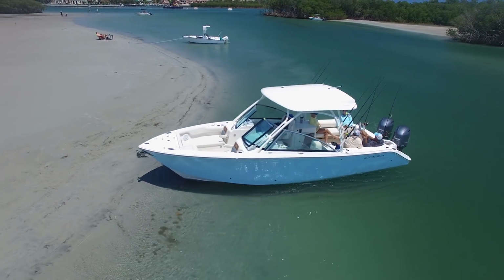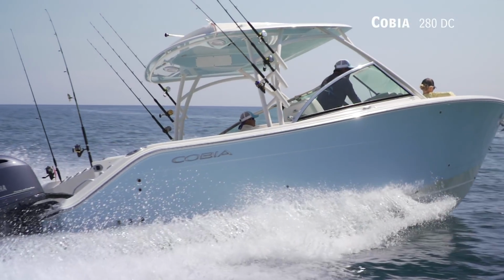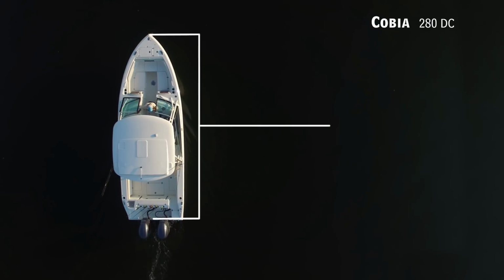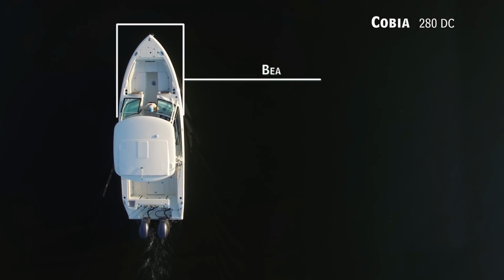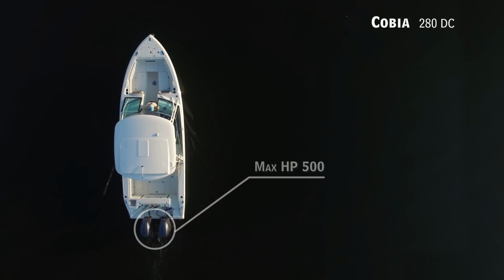Looking for the perfect all-around family boat with the fishing features that Dad requires? If so, we'll be looking at the Cobia 280DC, a dual console with an overall length of 27 feet 7 inches, a beam of 9 feet 8 inches, and a max horsepower rating of 500.